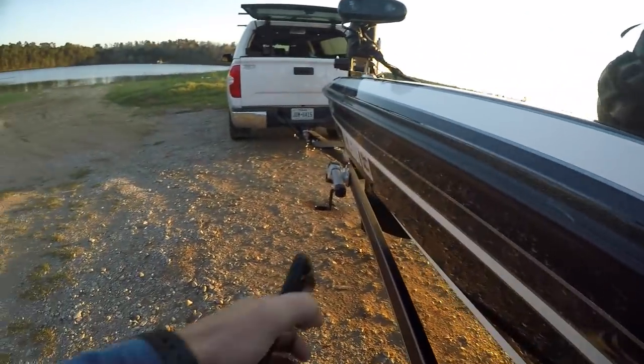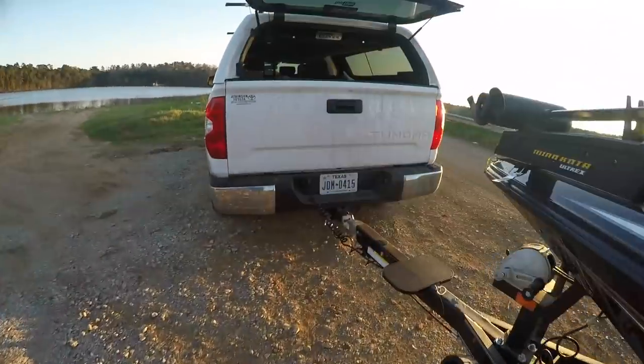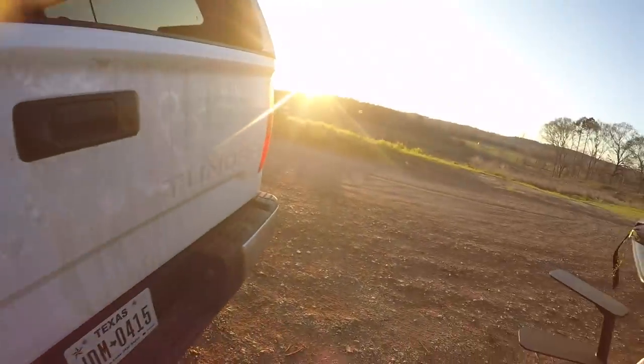There's another buff in there. Hey, can you remind me not to be an idiot tomorrow? I got two buffs on the boat. I could have had two on, one for my neck, one for my face.